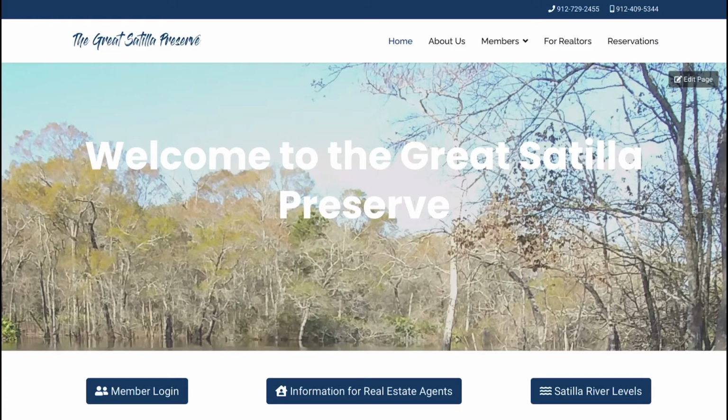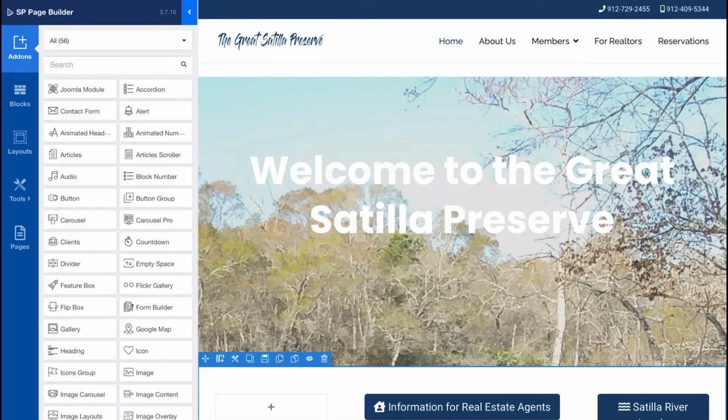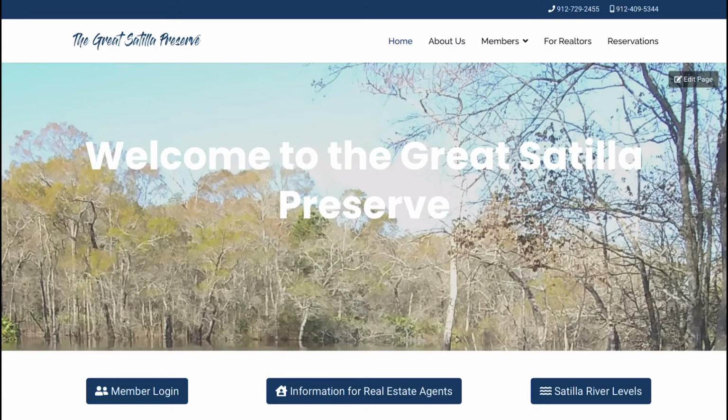Another thing on the plus side of things is that most modern page builders also support editing on the iPad. I'm using SP Page Builder here, and as you can see, I'm clicking around. I can click and drag and drop. And by the way, that does work with your finger or the Apple Pencil just fine. I can click and drag new elements. Literally, I can do everything in SP Page Builder on my iPad that I can do on a PC or a Mac. So that's the good news.